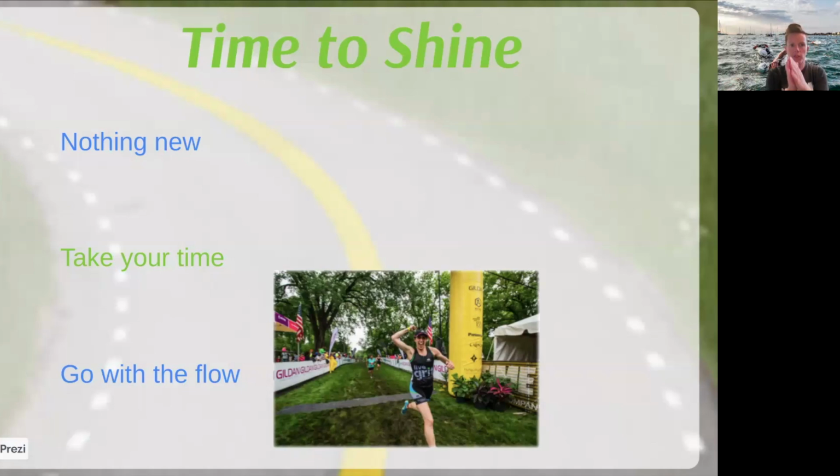Because again, if you haven't listened to the bike one, if you're going to get dehydrated, you're going to get dehydrated on the bike. No aid stations on the bike. So make sure you're practicing getting your water bottle out of the cage while you're riding. But there's not going to be any water on the bike. So that answers that.